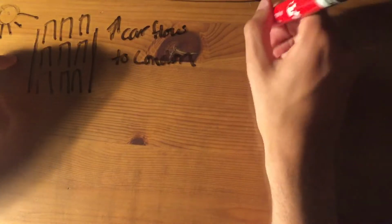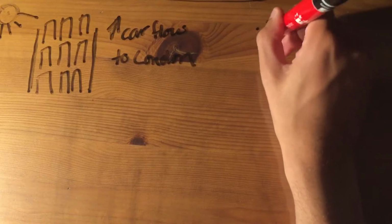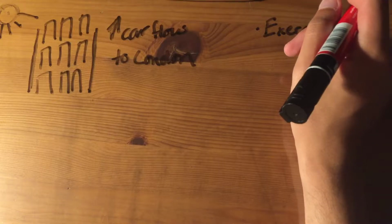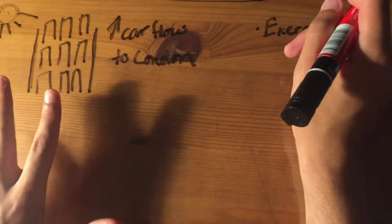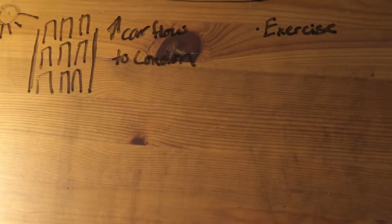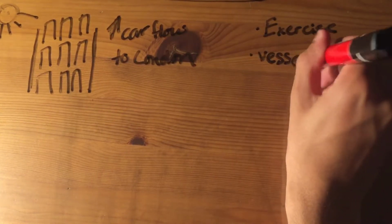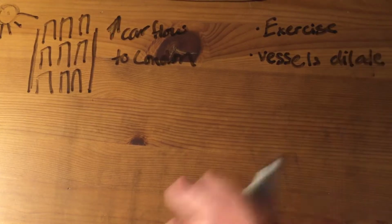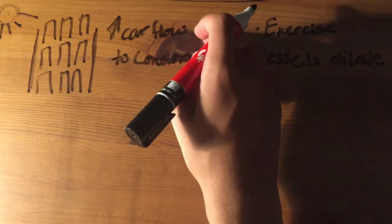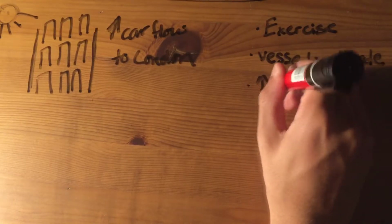Now, let's put that in terms of biology. In summer means during exercise. In exercise, more motorways are used, and motorways are wider. So in exercise, the vessels dilate. When something dilates, it gets wider. The wider motorway increases car flow into London, just like how the vessels dilate and increase the blood flow.